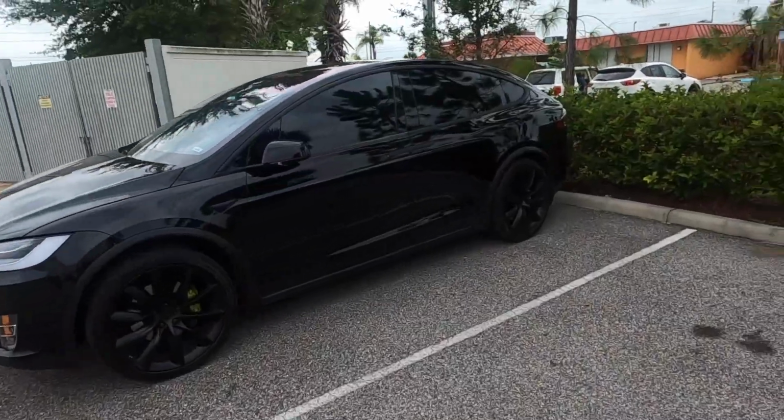Yo, alright guys, so I want to talk to you about how I get to write off this whole Tesla as a business expense when I'm here in Florida. So let me get in and I'll tell you guys how I did it.